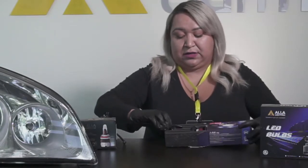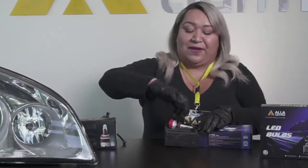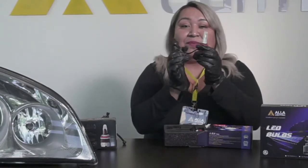And pull that out. Okay, this one's a little bit more simple in the packaging. It doesn't come with anything really, but that's because you really don't need anything else. We pull this out right away, and here is the bulb. This bulb is actually 55 watts per bulb. That's the working power, and the light output is actually 6,000 lumens. So that means it's 12,000 lumens for the pair.